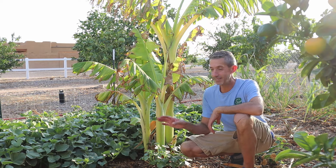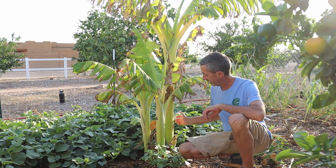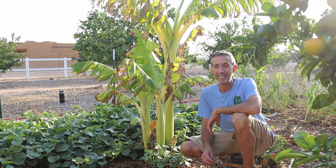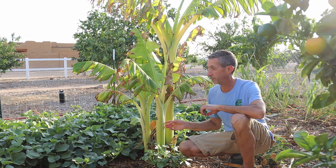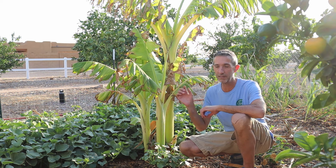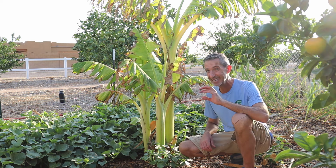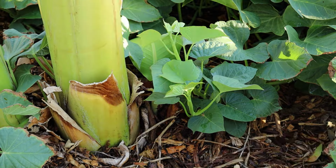A couple of updates here in our tropical area. You can see our banana. The mama is getting a little bit of a beating in the heat and the wind, but she's got some new growth coming out. Our kids are actually doing really good as well. A little crisping on the leaves, which is normal this time of year, but they're growing nice and steady. And we have a third child, on the backside here.